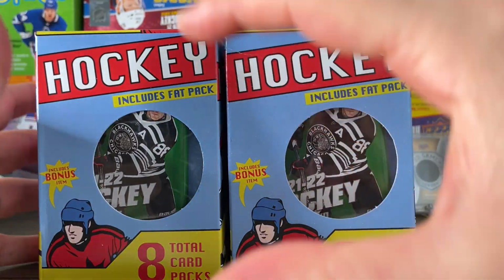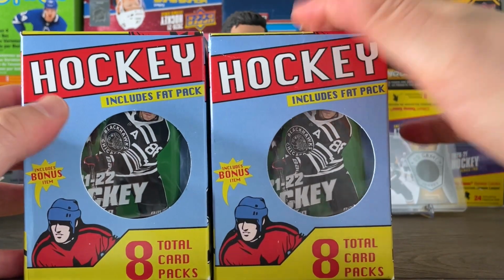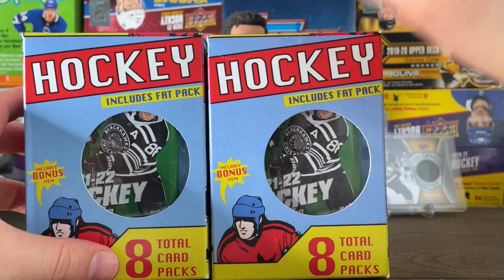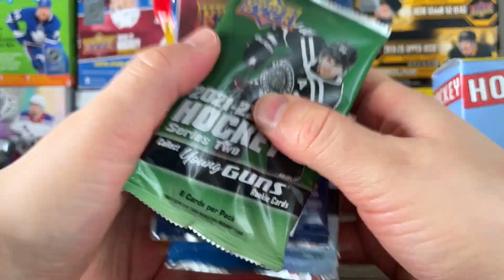And the box is cool, but mysteriously vague. Hockey. But I do actually like the simplistic design. Saw them and I had to give it a shot because they looked really cool to me. $17 each. But let's get this break started. Okay, here's box number one.